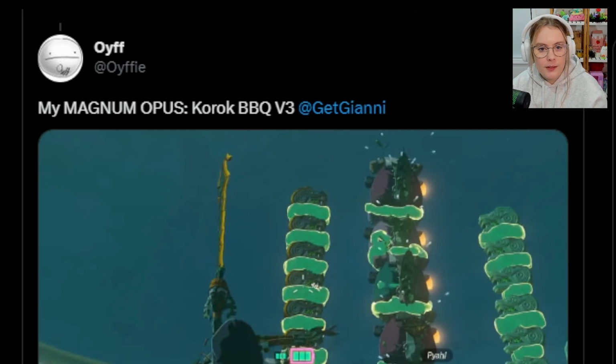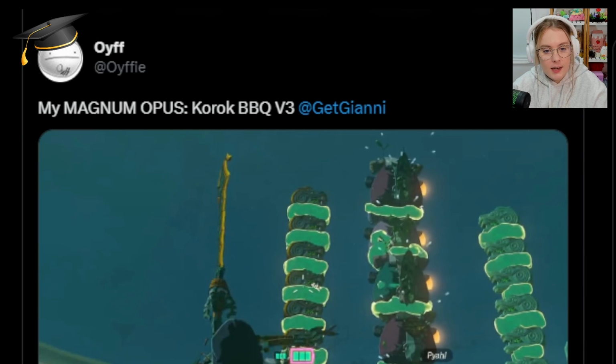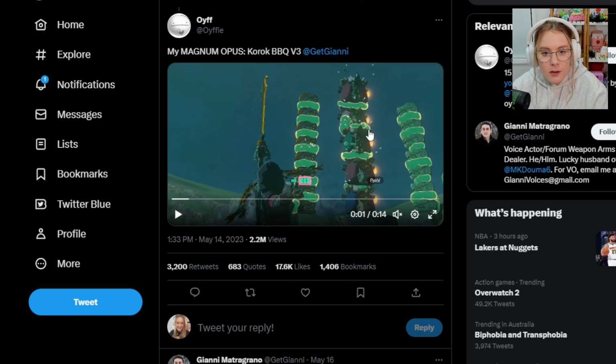My magnum opus, Korok Barbecue version 3. This person has gone in depth in Korok torture. They've gone and got their master's degree, PhD in Korok torture. What is happening here? So we've got a stack of Korok. I just realized this is a stack of Koroks.